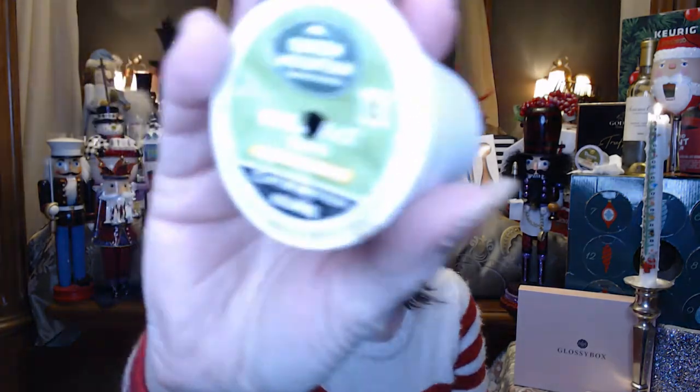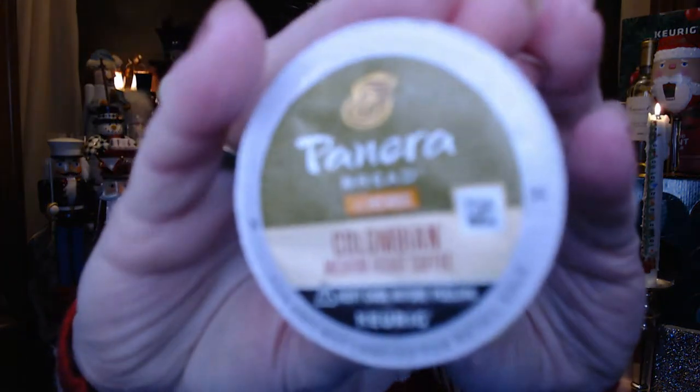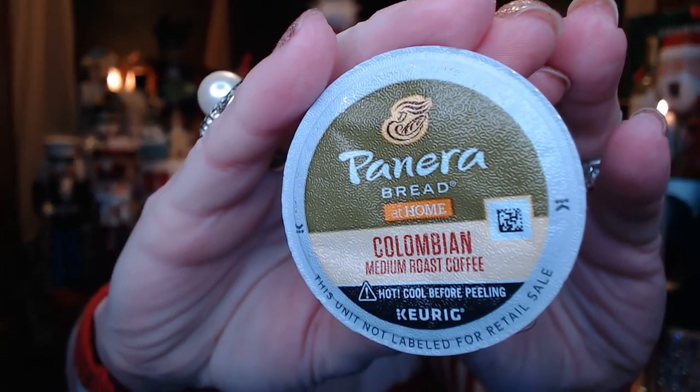So, so pretty. Alrighty, so the coffee that I pulled yesterday was kind of like a breakfast blend, just a regular coffee. It was the Green Mountain breakfast blend, a light roast. Really, really good. Enjoyed that this morning. The one that I pulled for tomorrow is Panera. Again, it's just a regular flavored coffee. This one is a Colombian coffee. It's a medium roast, so that should be good for breakfast tomorrow.